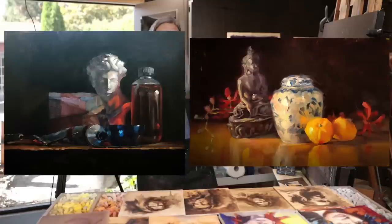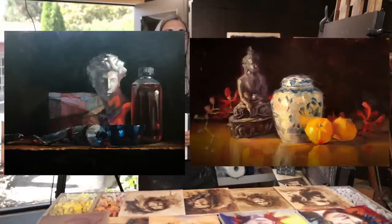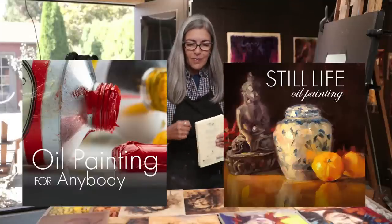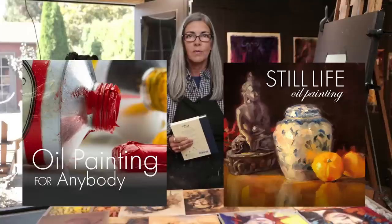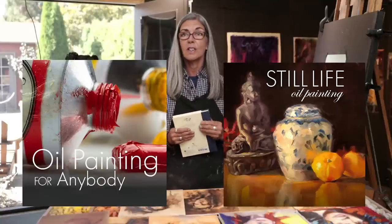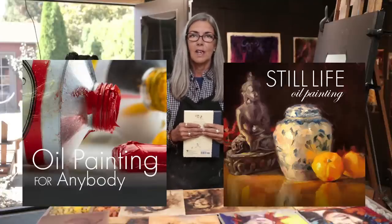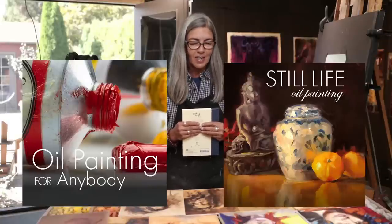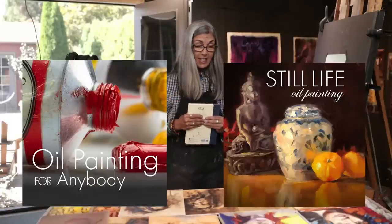I think fall is a perfect time to dig out the oil paints because there's something about oil painting. It just feels like you want to go inside. And still life is such a wonderful subject to dig into for the fall and winter months. And it's kind of endless. You can do still lives till the cows come home and still not really touch on all the possibilities. So I'll be digging into that.